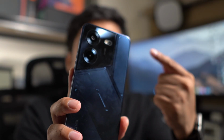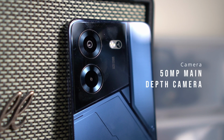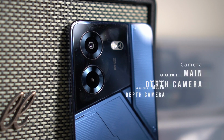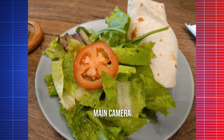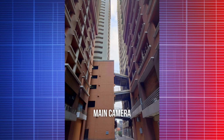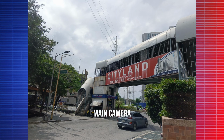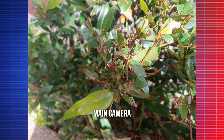Lastly, let's talk about the camera of the smartphone. So we got your 50 megapixel main camera along with a depth sensor, and for the selfie camera, we got here the 8 megapixel selfie camera over here. And this one is quite surprising, as I was able to get pretty good shots with the TECNO Pova 5 on its rear camera. Unfortunately, there's no ultra wide angle lens, but for its price, the main camera of the TECNO Pova 5 can perform really well. It is sharper than expected, the colors are just fine, and most of the shots that I got with the smartphone were quite good.